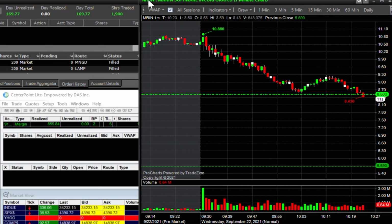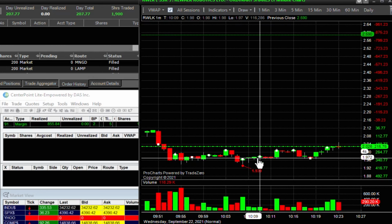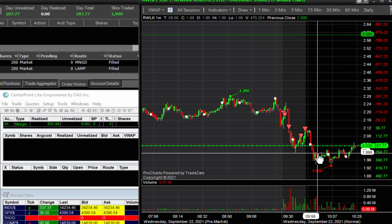I'll take my money and move on to the next one. I have a lot of work to do. So there's a spike on this other stock, RWLR. There's a spike. Usually for this pattern, this market cap and float, that's what the stock is doing.